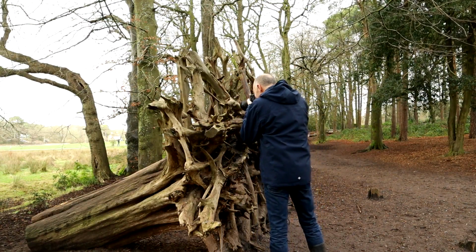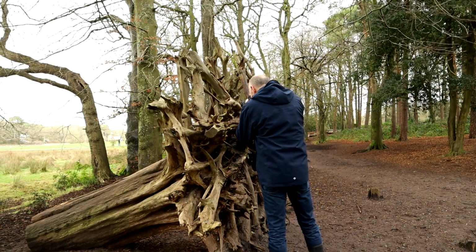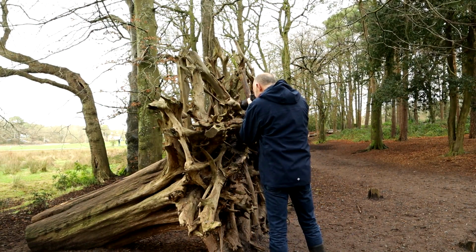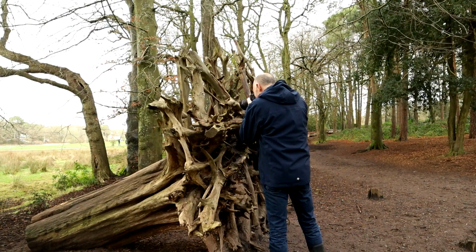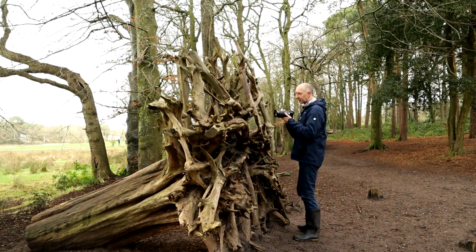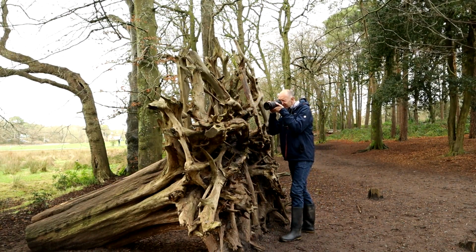And unusually for me, I decided to do some handheld photography. Not something I particularly do that often, but it's quite nice just looking around, scanning around, seeing what looks good through the back of the camera without having to keep setting the tripod up.